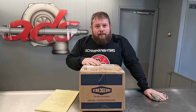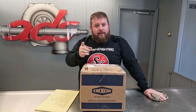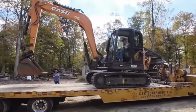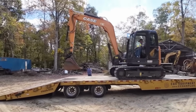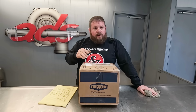On today's episode, and inside of this box, as I understand it, is a turbocharger. And this turbocharger is off of a 2018 Case CX80 excavator. You may know this if you follow Matt's channel as one of his primary daily driver utility machines. So he uses this thing all the time. It is a fairly new acquisition.